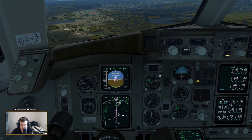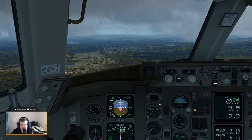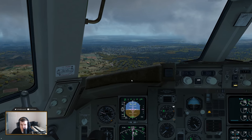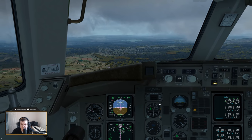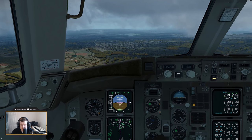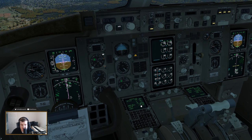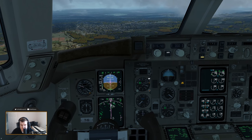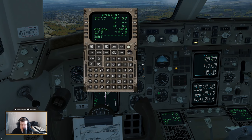Wow. And I can see a plane that is supposedly coming towards me. That's interesting. It's also not good. It's 1,300 feet above me. So they're in the clouds. There's no way I'm going to be able to see them. So we'll just keep it in this configuration. For the moment, we'll pop up the approach page. 138. Yeah, that's fine. Actually, I'm going to increase it even more. I'm going to go 143.